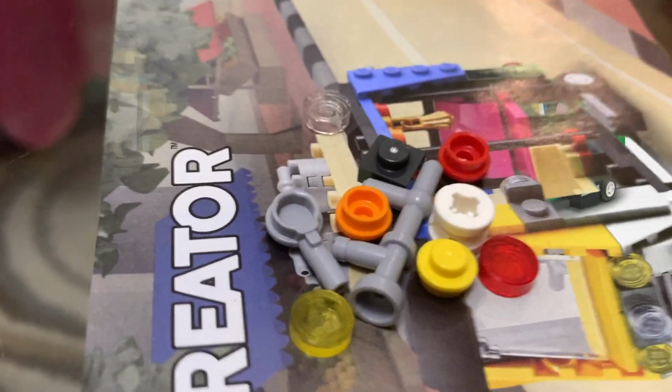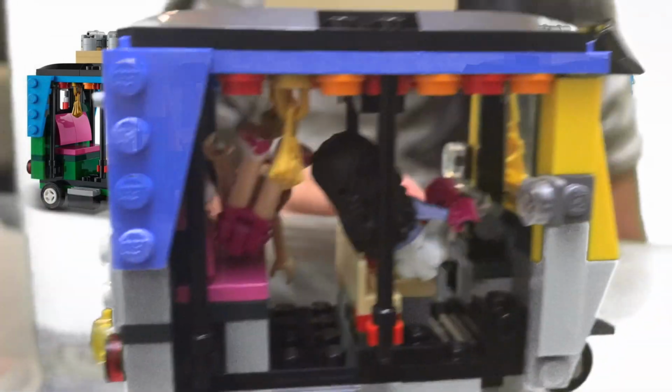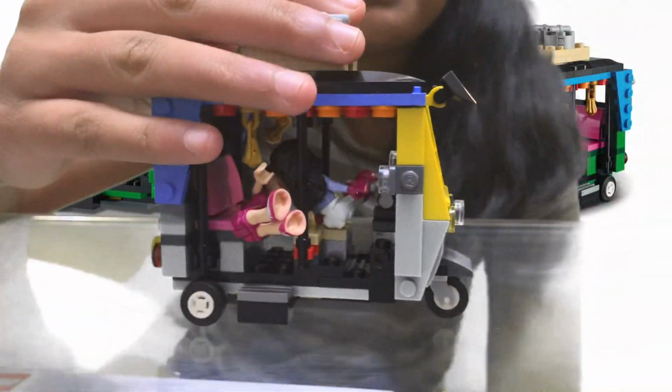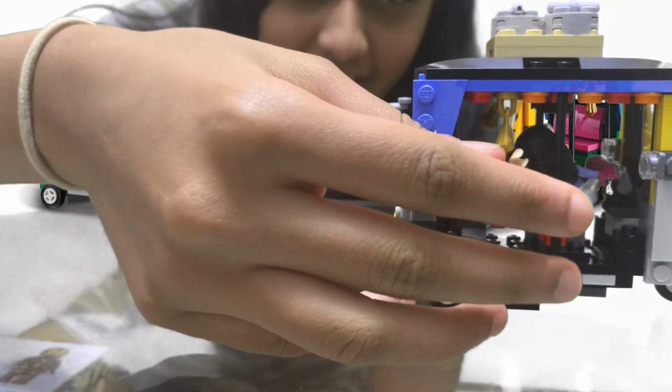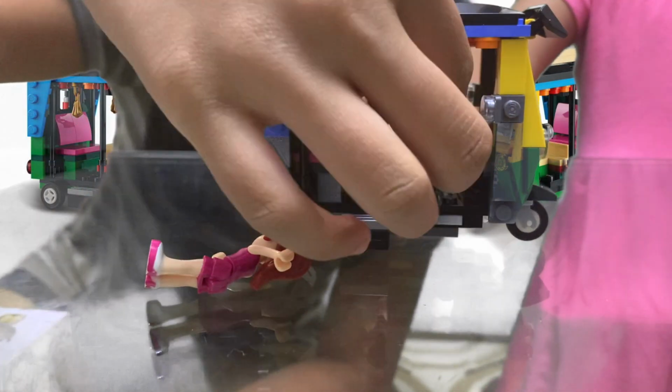Yeah, these are some extra pieces we got, so we can keep them just in case we lose it. Do these dolls come in this package? No. There are no dolls included. Okay. Let's just finish our tuk-tuk. But that looks really cute. People don't actually ride with their legs up. Can you just take out these dolls? They look horrible. Actually, she's sitting quite appropriately.